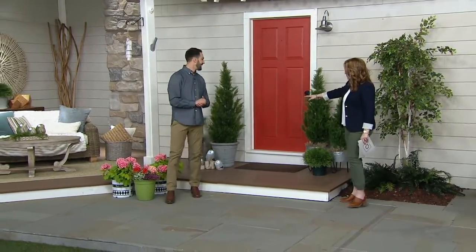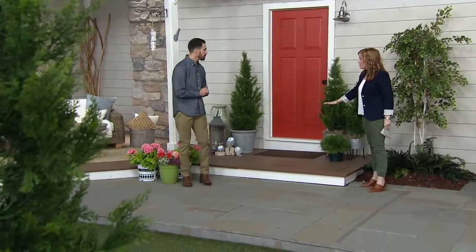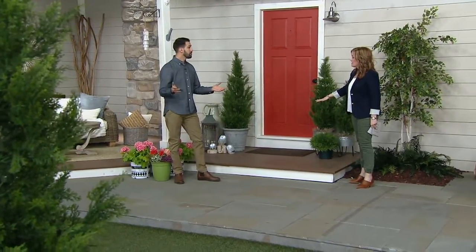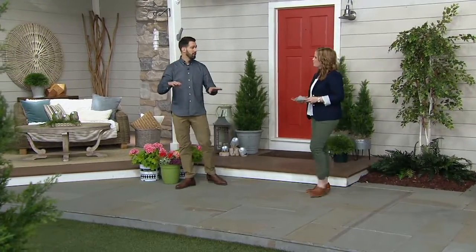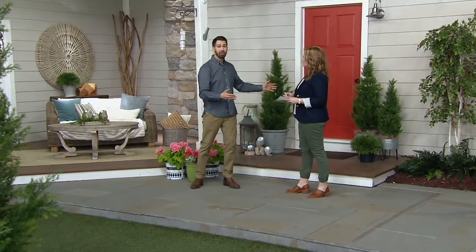I love that you're showing all three heights there. What if I had an urn that was a little bit taller? Absolutely. Can I still put it in there? Absolutely. We've got drain water holes in there, so you don't have to worry about the snow. But we've shown you so many great options outside.